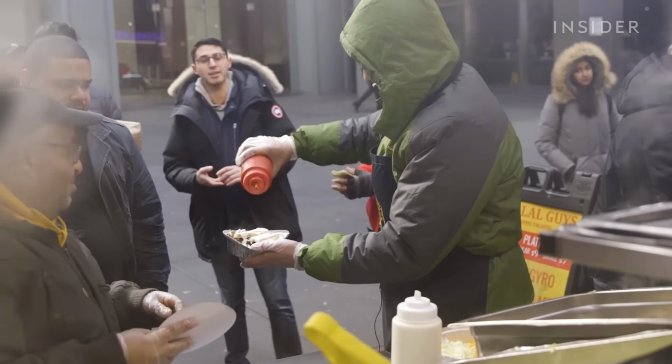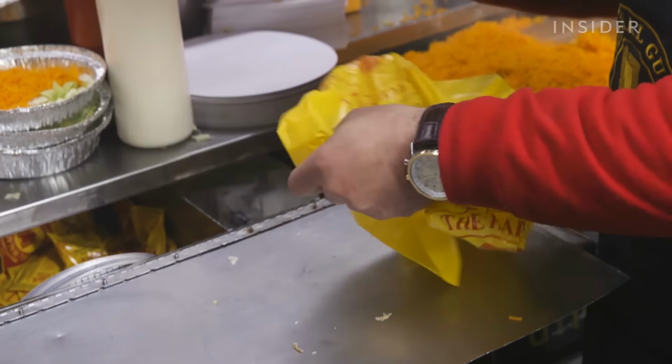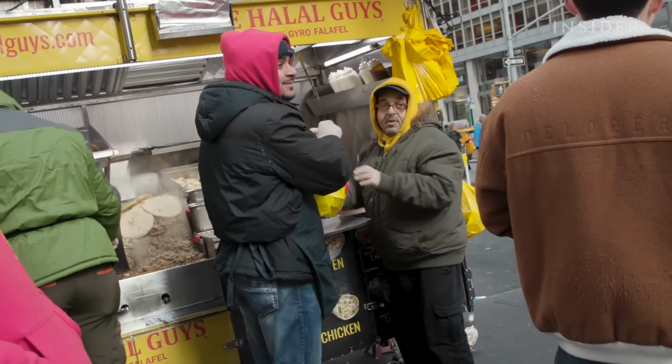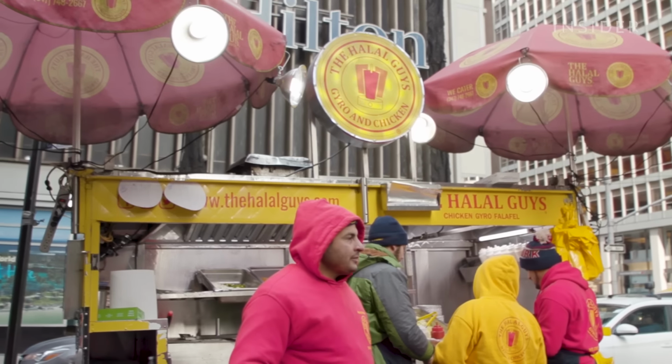Yes. The cart guys won't let you walk away without telling you just how spicy it can be, and recommend taking a couple of packets to go rather than drizzling too much on your platter. I love the white sauce, and I love spicy, so definitely love the red sauce too. Recommend both. Next time we'll get barbecue. Okay. Wait, there's barbecue? There's barbecue.